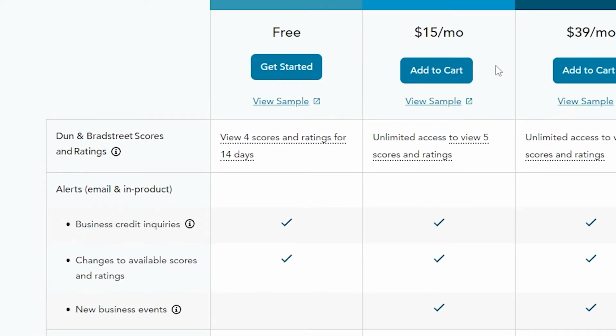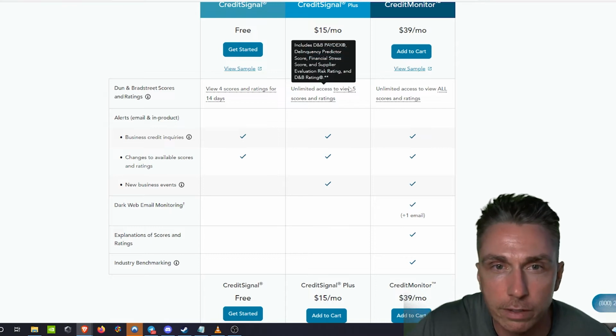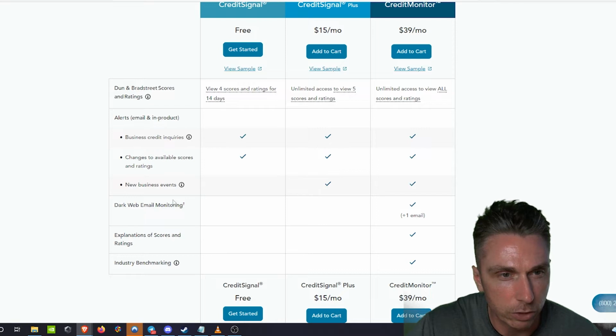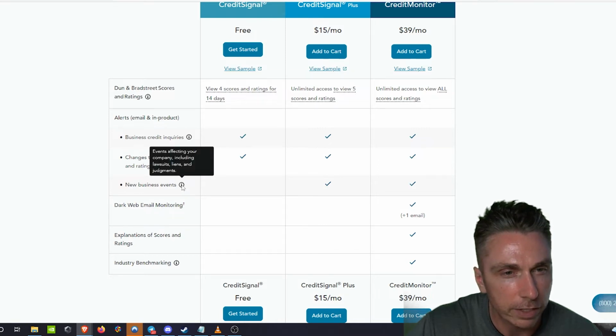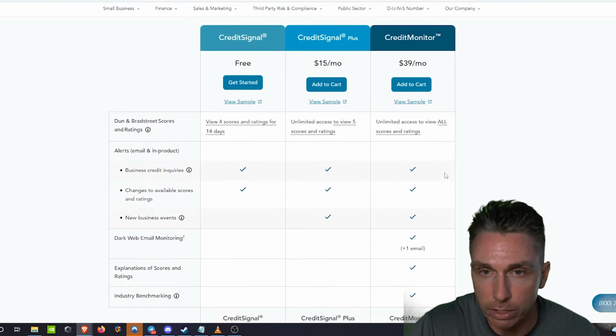And then if you wanted to jump into $15 a month, you get unlimited access to view all those 5 scores. What's the 5th? Dun & Bradstreet rating is the 5th. And then you get access to new business events affecting your company, including lawsuits, liens, and judgments. That would be interesting. Okay, or $39.99 a month, and you get all scores.